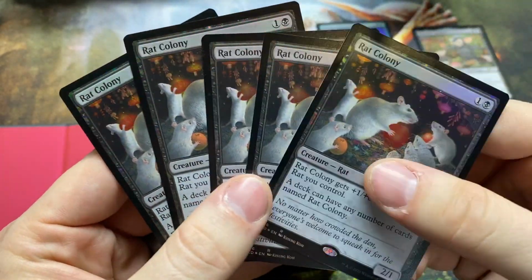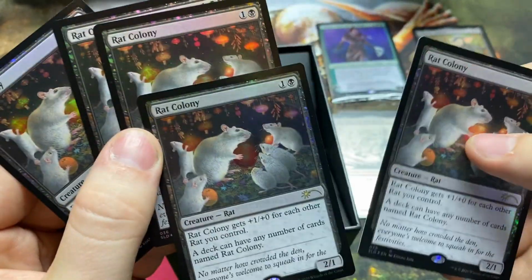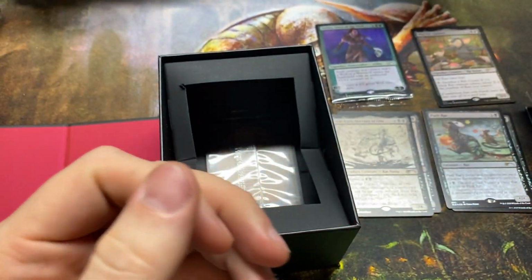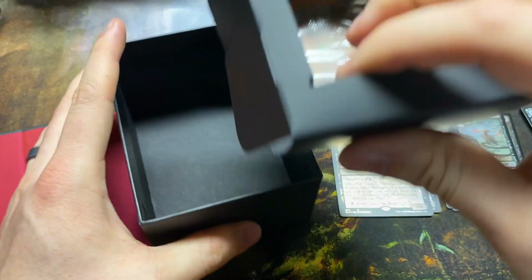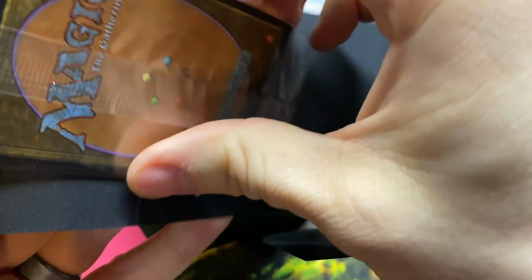You know, it would have been fun if they did something different with the rat colony, a little bit like a subtle difference in the art. I think they're all the same, but that would have been neat. Really to invest, kind of like they did with the Bitter Blossom one. That was kind of fun where you had a panorama of different fairies. They could have done something like that with the rat colony.